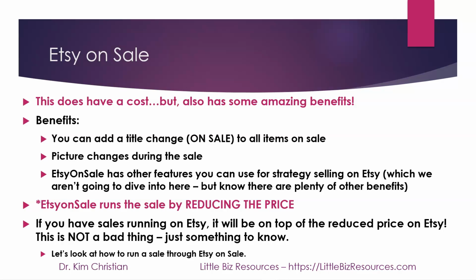So Etsy on sale gives you the opportunity to basically change everything all at once. And this is what they do, right? They add a title change, and you could put something like on sale, which I'll show you in just a minute, to all the items that are on sale. Then there's a picture change during the sale. So the picture actually changes and has a little note on it that says that it's on sale. Now, Etsy on sale has other features that we're not going to be talking about that you can use for strategy selling on Etsy, because it's more than what we're talking about here.